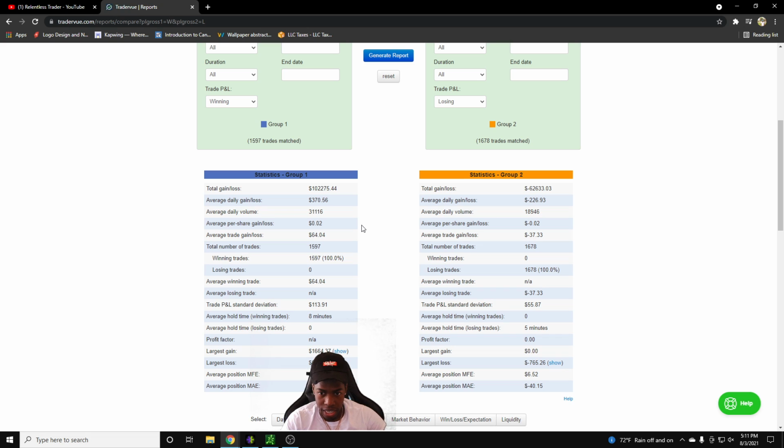Very, very crazy stuff here, man. Average daily gain on my green days is going to be 370. Average losing trades on my red days are going to be 226. There's a lot of work to be done, man. These numbers can be reduced by a really, really big amount, and these numbers can be increased by a really big amount. So it's very interesting to see this kind of thing, man.